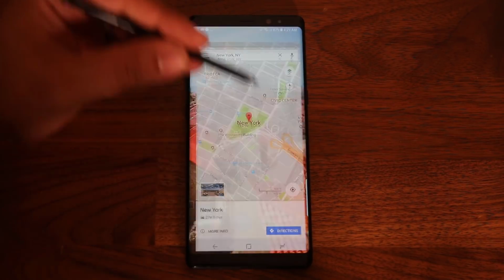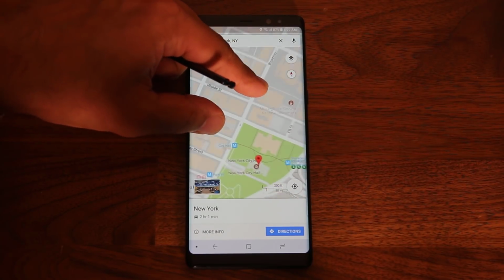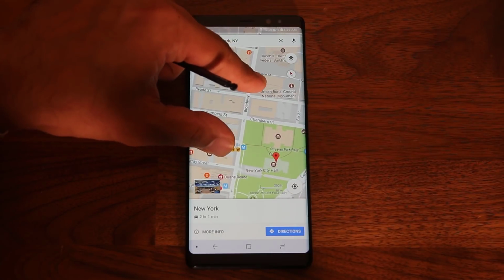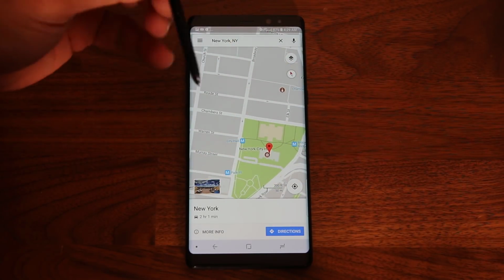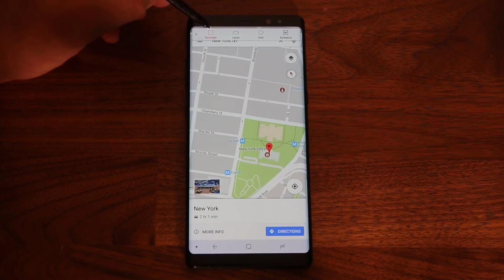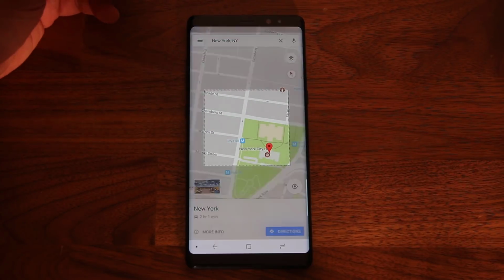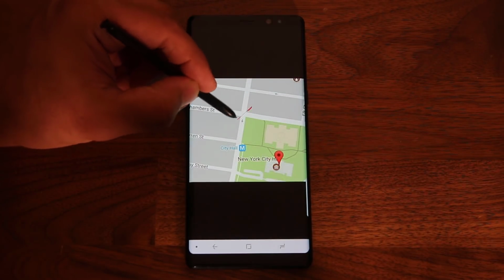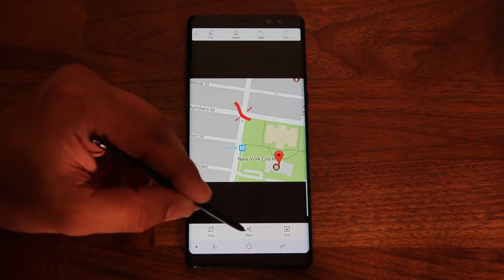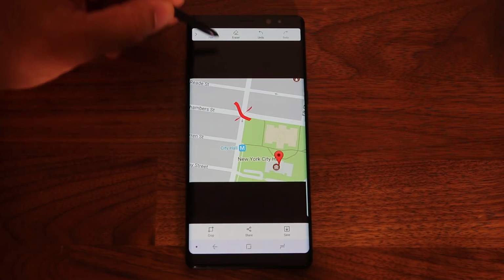If I'm in the map screen, and I'm on a certain street and I'm trying to give directions to somebody, let's say they don't have access to a high-end phone and you want to give them a snapshot of where you are. Again, you can bring up that menu, tap on Smart Select, right? Let's do the rectangular this time. Select this area and just go like this. You know, I'm right here. And then I can either save this or share this directly, or I can continue editing the whole thing. I can do whatever I want with this picture, right?